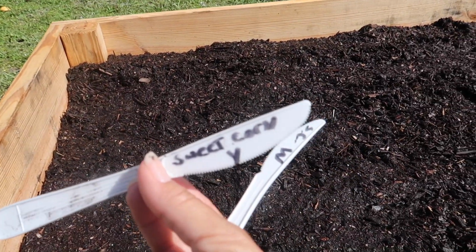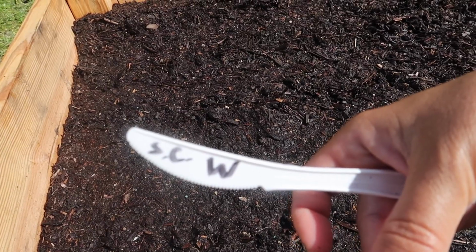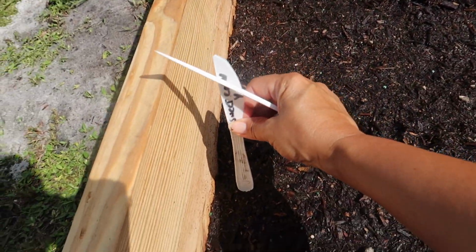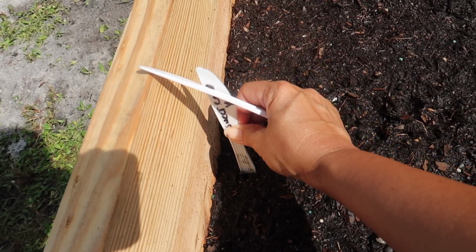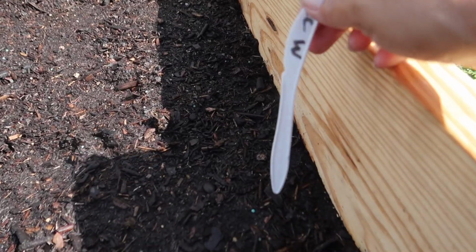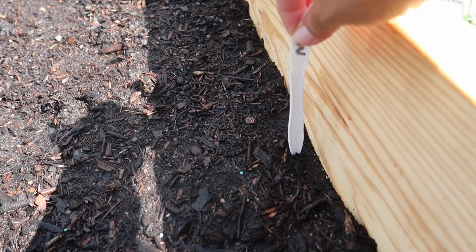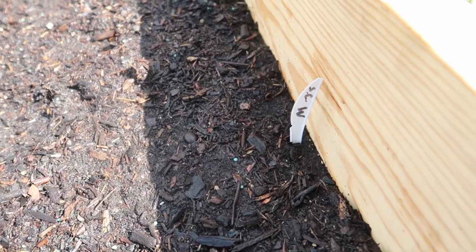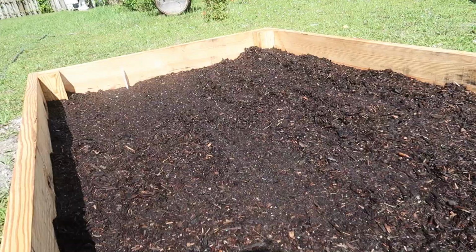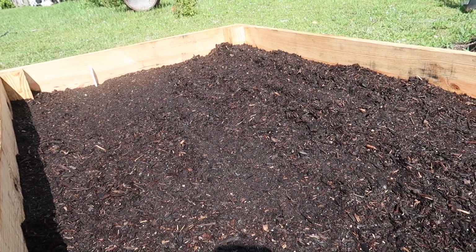Alright, so I was able to write it on this one, but this one I just abbreviated SCW for sweet corn white. So this was the yellow side. I'm going to stick it in right there. And this is going to be my sweet corn white. I'm going to stick that right here. Alright, so we're going to keep checking back and see how the progression of this corn goes.